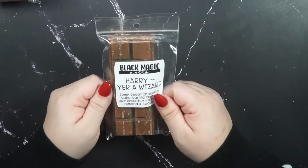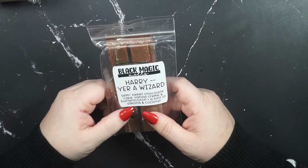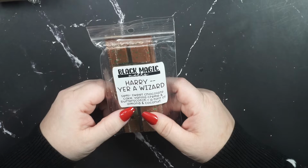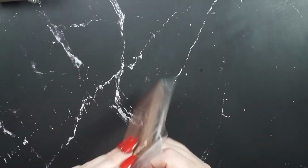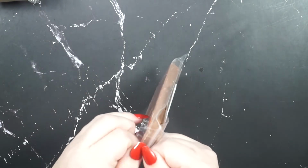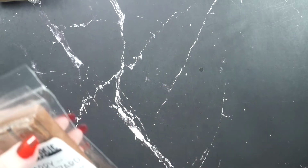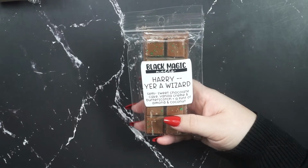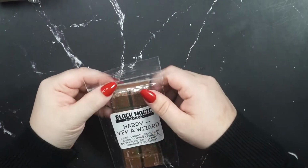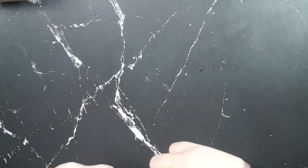Then I got Harry, You're a Wizard, which is semi-sweet chocolate cake, vanilla cream, and butterscotch, and a hint of almond and coconut. And this is another one where I got overzealous and accidentally ripped the packaging earlier today, so my bad. But I like this one a lot. It's almost like a bakery almond joy, I guess is the best way I can describe it, but it's really good.